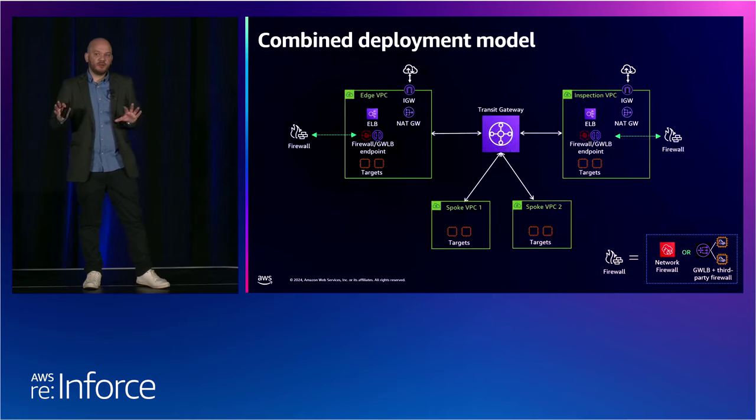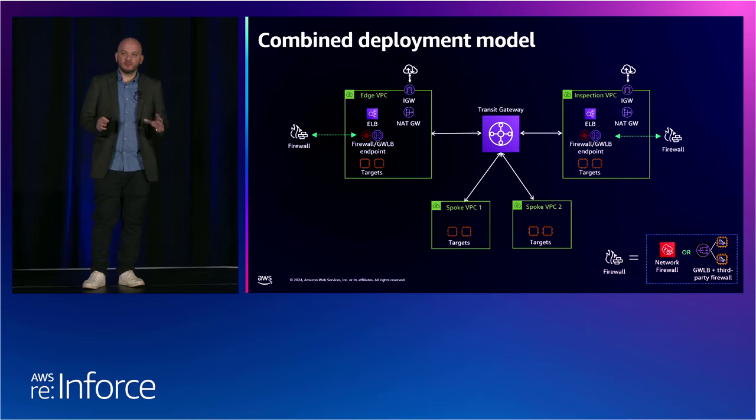I can also have a combined deployment model. I might have some compliances where I need to have separate firewall for certain workload. So for that, I can have a separate firewall in that specific edge VPC. And then I can have a shared firewall across the rest of the VPCs using transit gateway. So I can also combine the two.